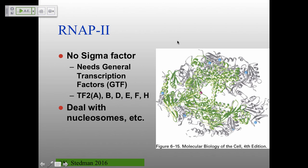So let's focus on RNA polymerase II. This is that structure here. Again, it doesn't have a sigma factor. Sigma factor is important for getting the bacterial polymerase to interact with the promoter. Well, you need promoters. You need a place to start in eukaryotes as well. How do you get that to happen?